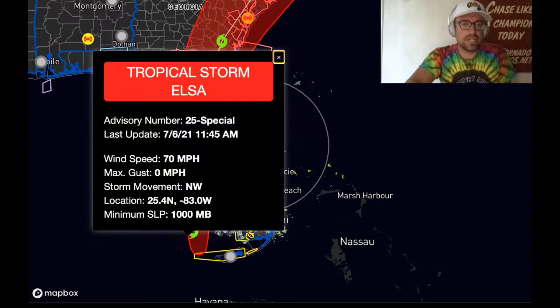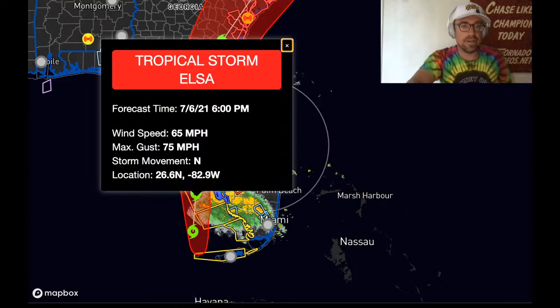I'm interested in the next Hurricane Hunter, and there it is. There is the special advisory. Wind speed increased to 70 miles an hour. That minimum pressure down to 1,000 millibars. So this is the latest from the Hurricane Hunter aircraft, showing that surface pressure fall of 7 millibars since the last advisory. Max sustained winds at 70 miles an hour.